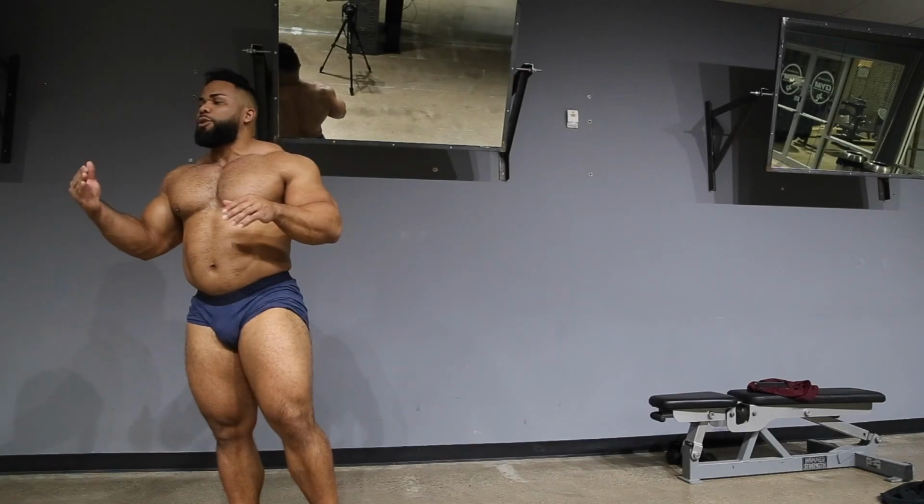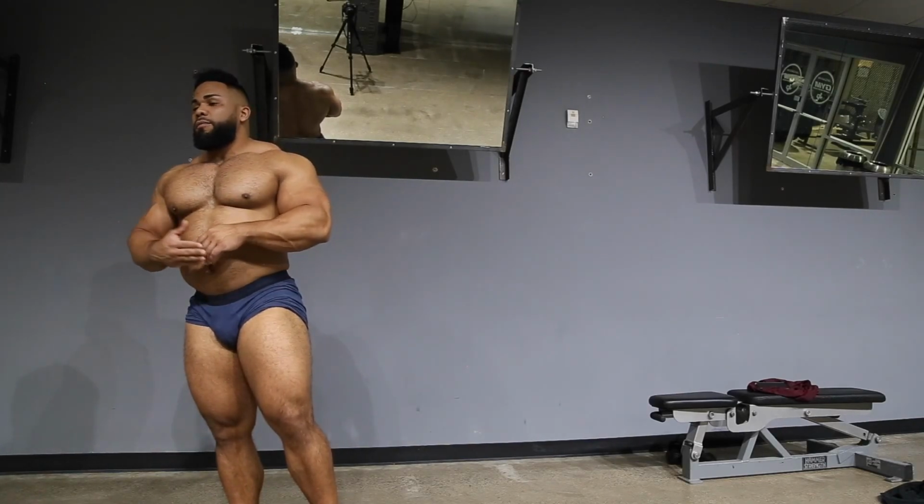All right, so today we just finished up the back workout, and then I wanted to go through some posing. This is for me to obviously hold myself accountable, show you guys where I'm at. I'm not the leanest right now, so don't knock me. We got 19 weeks until the ultimate show. My goal is to go in and dominate at the USA's.